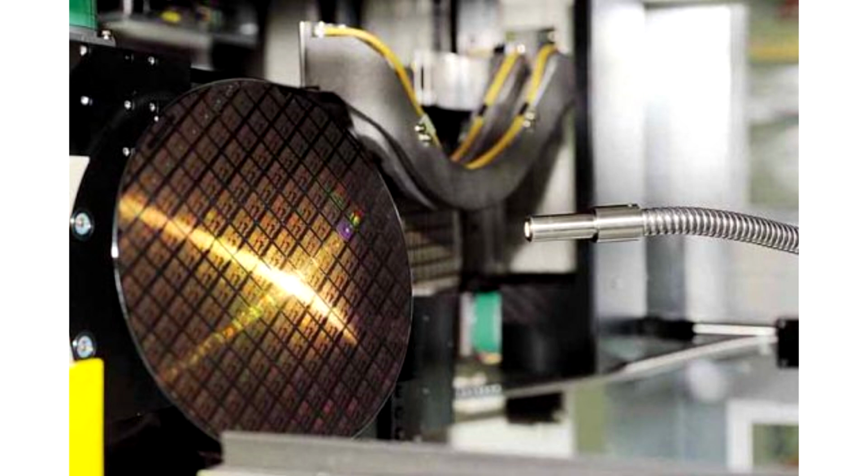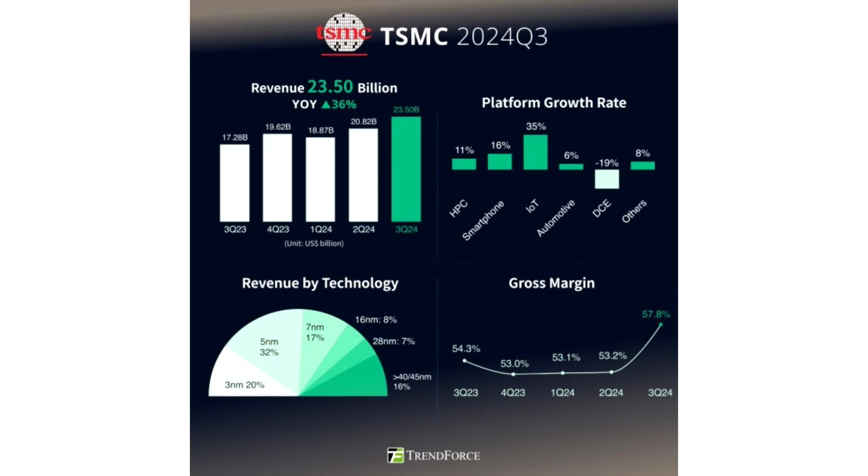As per the graph, the gross margin for the company has increased to 57.8% in Q3 2024, which is about 3.5% higher than it saw in Q3 2023 and is the biggest this year. As far as the revenue goes, the company is 36% up YoY with 23.50B in Q3 2024, compared to 17.28B in Q3 2023.